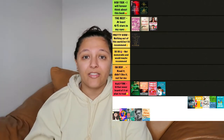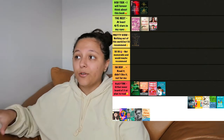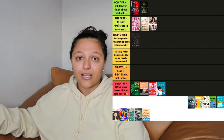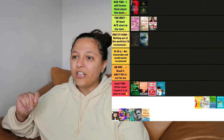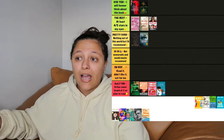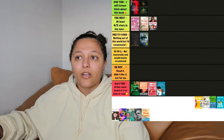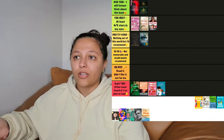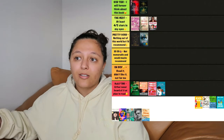Next up we have Shatter Me, and this one has been going viral for the last month and a half, 2 months, and I did read it. I read it pretty recently and I did enjoy it, and I can't wait to finish the entire series, but I'm just going to be putting it in pretty good. It's definitely not the best dystopian YA I've read. I am intrigued at what's going to happen, but it's just pretty good. I would recommend it to a friend, but I'm not going to say this is one of my favorite books, you have to read it. That's my thought right now. But I've heard that as you go through the series, it just gets better and better. So for the first book, it's pretty good.